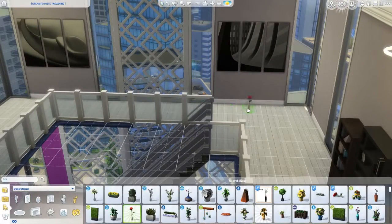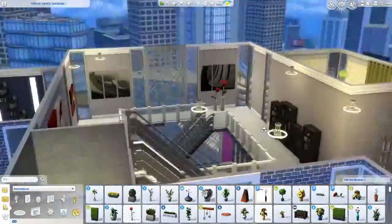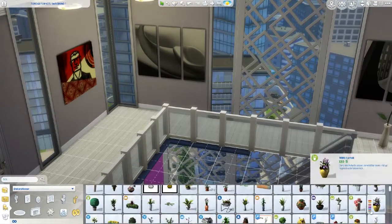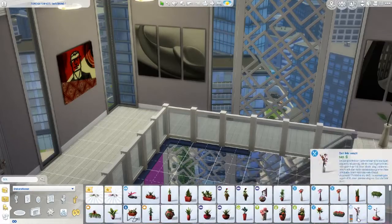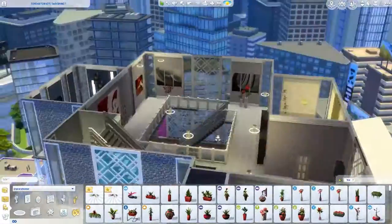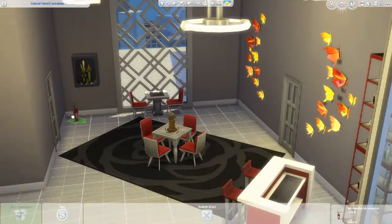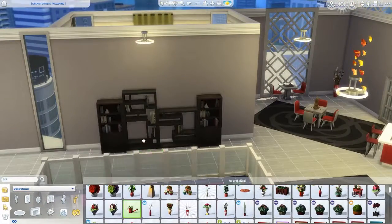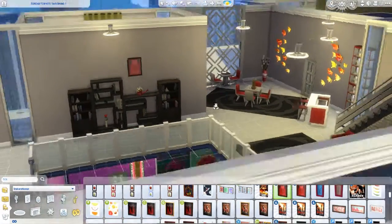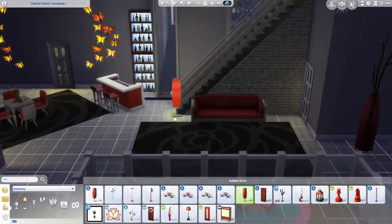I really do. And yes, I'm making my plants bigger again. Sometimes I think things are too tiny in this game. I want it big. No, it's not only that. It's also that you get an extra item to decorate the room with, and I really like that. And yeah, I really like this room also.